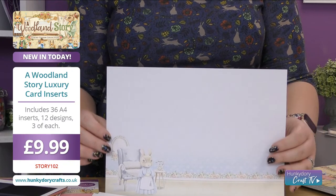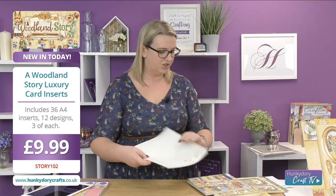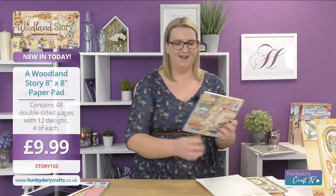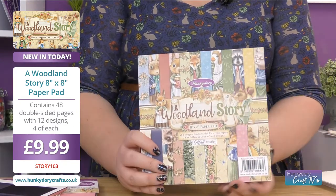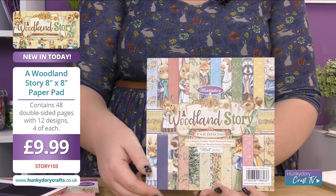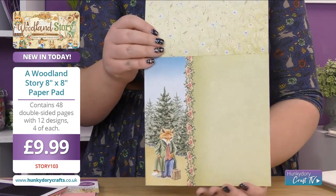Oh, absolutely gorgeous. There, your inserts. Obviously, you are getting 3 of each. I am just showing you 1 of each there. And then, oh my goodness, we have got the paper pad. So this is an 8x8 paper pad. You can see all the different designs on the front there. But oh, just look. Look at the backs as well.